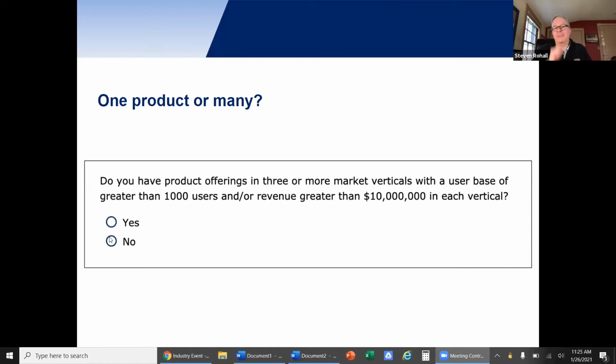And then there's one additional question, and this is the one product or many. This wording may seem a little odd. We were really just trying to get a sense of, are you a company that provides multiple products? These numbers are somewhat arbitrary, looking at, are you in multiple verticals? Do you have a certain revenue in each of those verticals greater than a certain number? This is really just meant to determine if you've got a couple of big products or just one big product. And when I say product, I also mean a product family. You don't need to fill out the survey for each single product you have. If you've got a family of, say, natural language processing products that all go together as a set or a grouping or an offering, that's fine. Consider that one product.